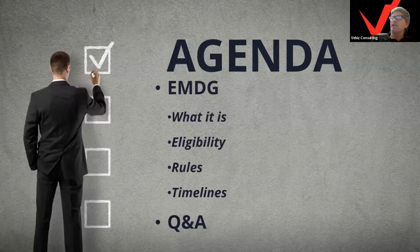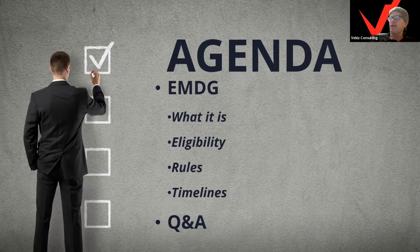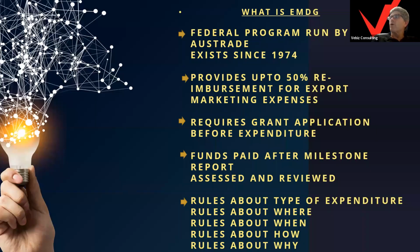The agenda for today is to really just talk about the Export Market Development Grant. Quick reason for that is applications will open and close pretty short afterwards, so there's a small window. In Q&A, we can discuss other grants if people have particular interests. I'll explain what it is, what your eligibility is, what the rules are that govern the Export Market Development Grant, and what the timelines are that we will need to work with. And plenty of time for questions. If you have any questions, please feel free to stick your hand up, contact Mipdad and interrupt at any time. That's fine.